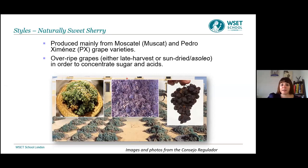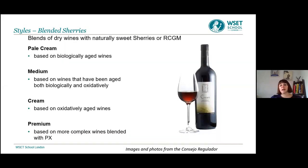You'll get a little bit of nuttiness there, but very dried fruit, maybe molasses characteristic. With Muscatel, a bit more aromatic, maybe a bit of orange peel, slightly heightened floral notes. Now I'm going to talk about the blended sherries. So you see we've got these different categories.